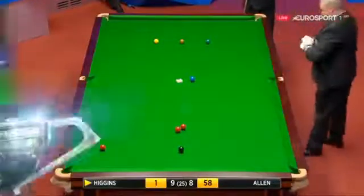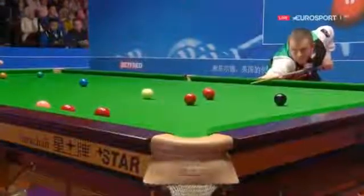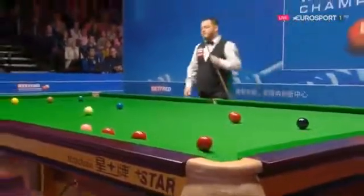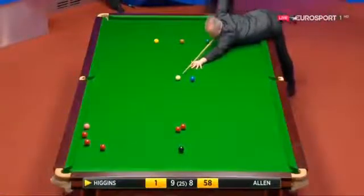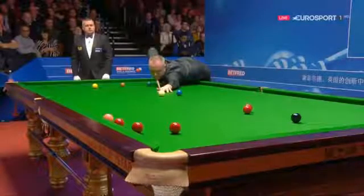What a difference that could make if he should lose this frame. Because all he needed was the red and a colour. And I'm sure he hit the potting angle on the red. But it just straightened up with the kick. Well, Higgins has already made a great clearance in this match. That's 72 in frame 14.